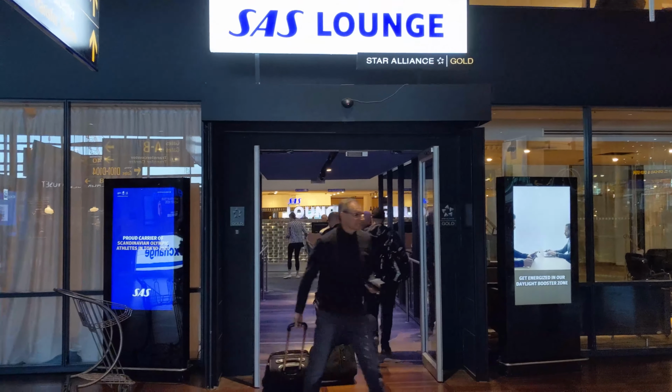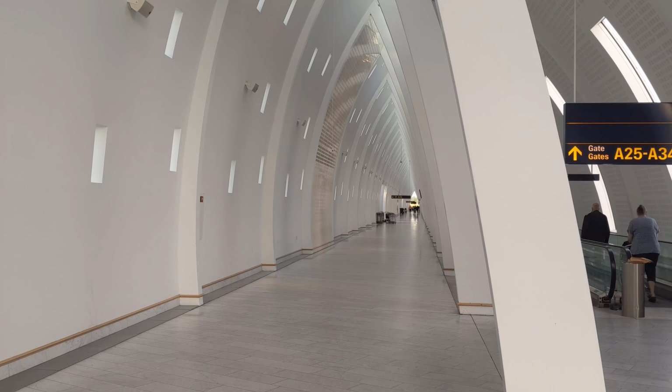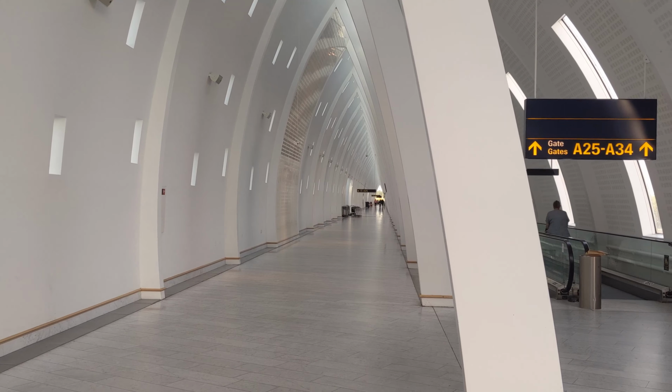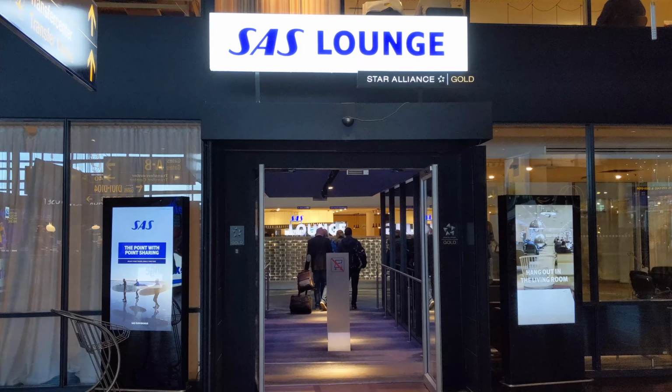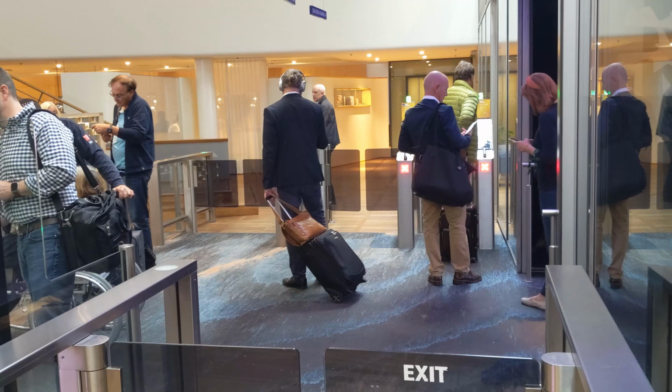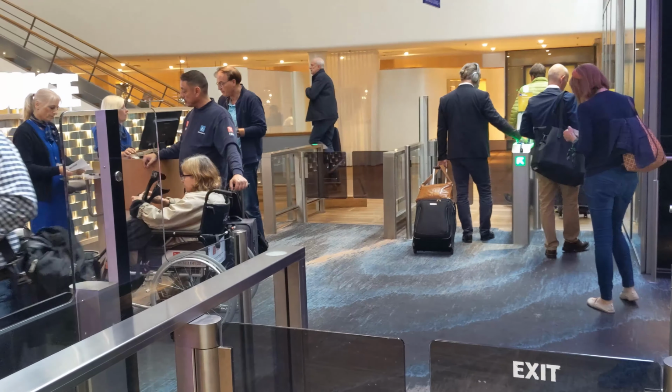It's pretty big and fairly central, so you shouldn't have too much trouble finding it. Gates in Section C and D are pretty close, Section F is a little further away, and Gates A and B are the furthest away. The entry process is completely automated, so if you have lounge access, you just scan your boarding pass and the little gate will open up for you.